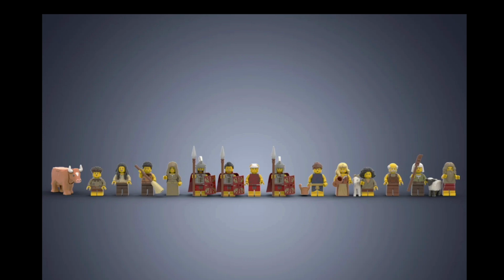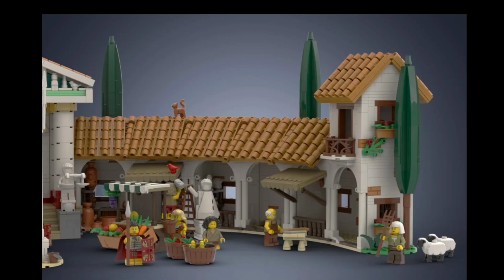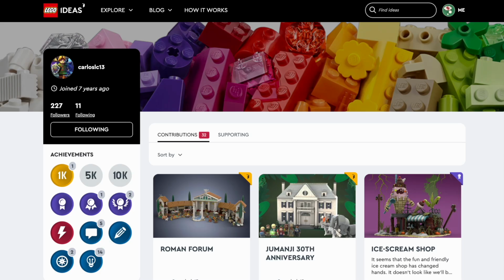So the idea is something of a market kind of thing. And I think this, with the work of the Lego designers, could become a really, really cool set with a little bit of adjustment, but it's something that is not currently in any Lego set. So maybe something that we can consider to go and give our support. And here is the page of the creator that I guess is called Carlo.